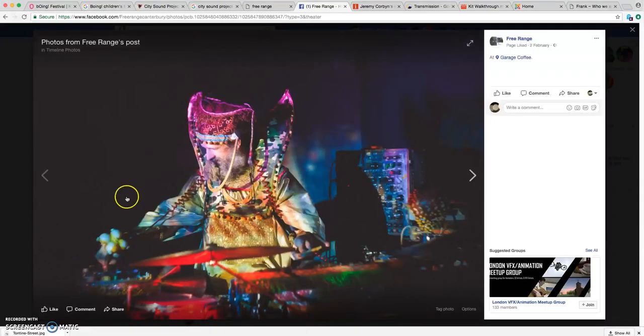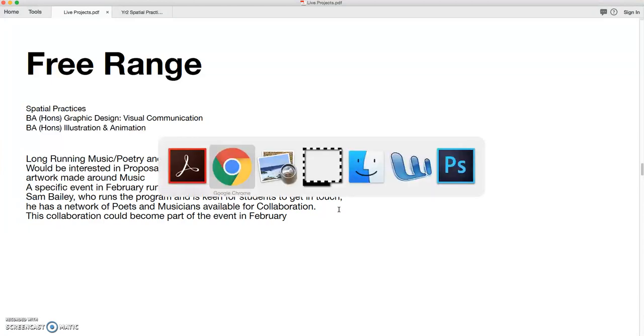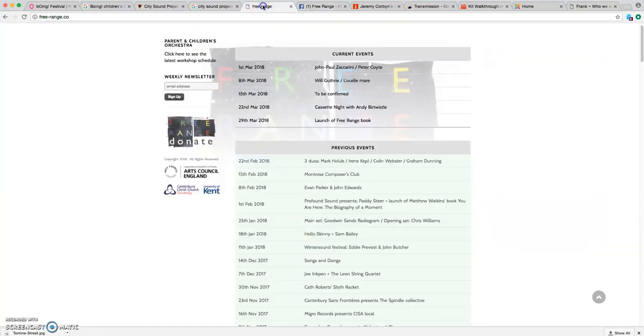So if you think about the events that are like this, there could be some kind of temporary banners or large scale illustrations that could be made for this. Sam is also keen for students to get in touch. He has a network of poets and musicians available for collaboration. So basically, he knows tons of people around, and you could get some really creative, collaborative ideas coming through this event. And it's quite avant-garde, put it that way.